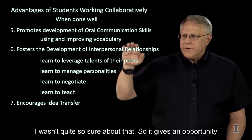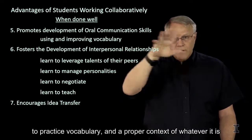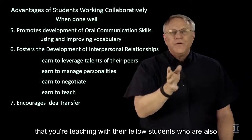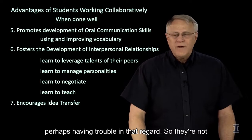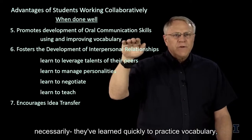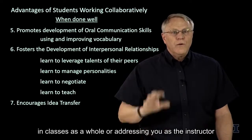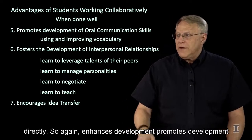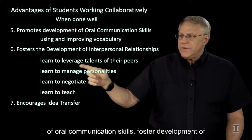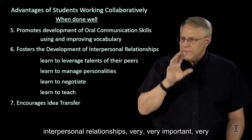So it gives them an opportunity to practice vocabulary in a proper context of whatever it is that you're teaching with their fellow students who are also perhaps having trouble in that regard. So they learn quickly to practice the vocabulary so they don't have to embarrass themselves by maybe speaking out in class as a whole or addressing you as the instructor directly. So again, it promotes development of oral communication skills and fosters development of interpersonal relationships. Very, very important, very powerful.